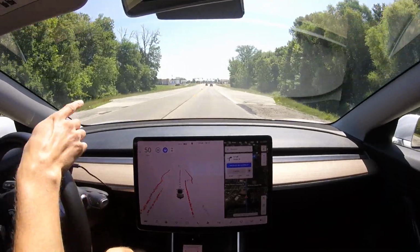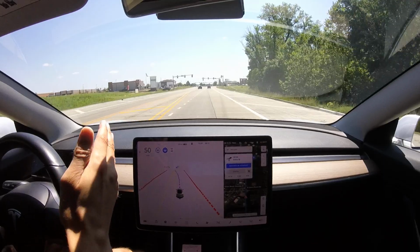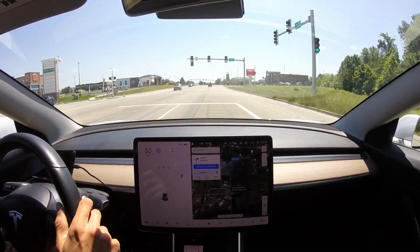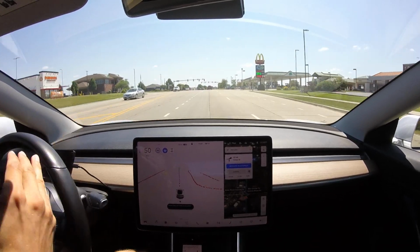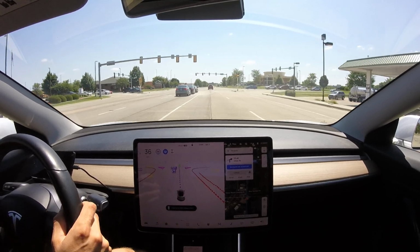So anyway, this lane here, this turn lane, most likely we're going to dive towards this turn lane. Here we go. Yep, dive towards it, and I'll disengage. Okay, so I told you that was predictable. That was going to happen. So this software is consistent, it's predictable. So yeah, I saw that was going to happen.